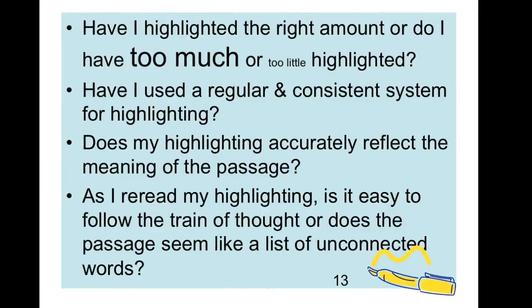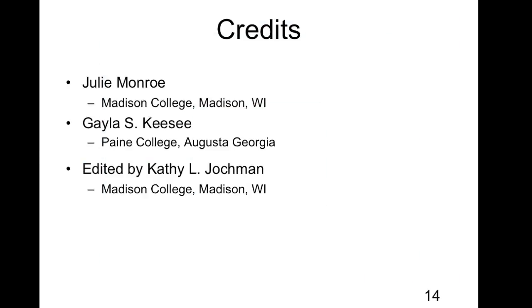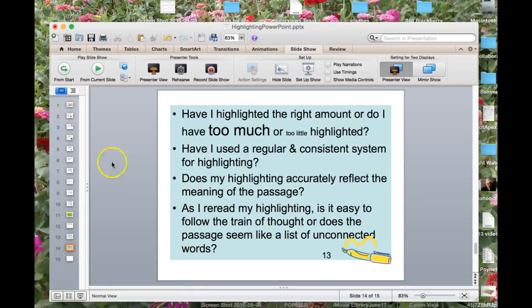And then ask yourself, did I highlight too much, or am I right on target? Have I used a consistent system for highlighting? Does my highlighting reflect the meaning of the passage? What's important? And when I reread my highlighting, does it follow a train of thought, or does it just seem like disconnected words that don't make much sense? And that concludes this video on highlighting.